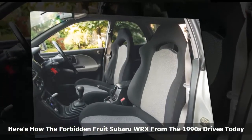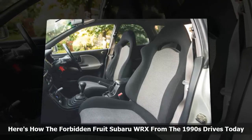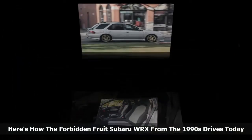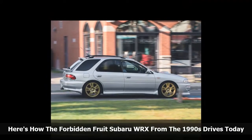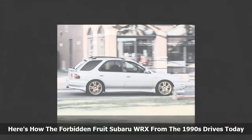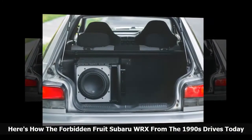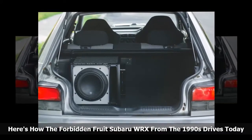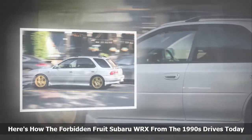Power came from, you guessed it, a 2.0-liter, turbocharged flat-4. Back then, Subaru would say the WRX would pump out 240 horsepower and 224 pound-feet of torque. An STI version of the car was available with 276 horsepower. Many claim these cars were underrated due to Japan's Gentleman's Agreement, which limited the power output of sports cars under 300 horsepower. A 5-speed manual gearbox was the only way to get the WRX moving.